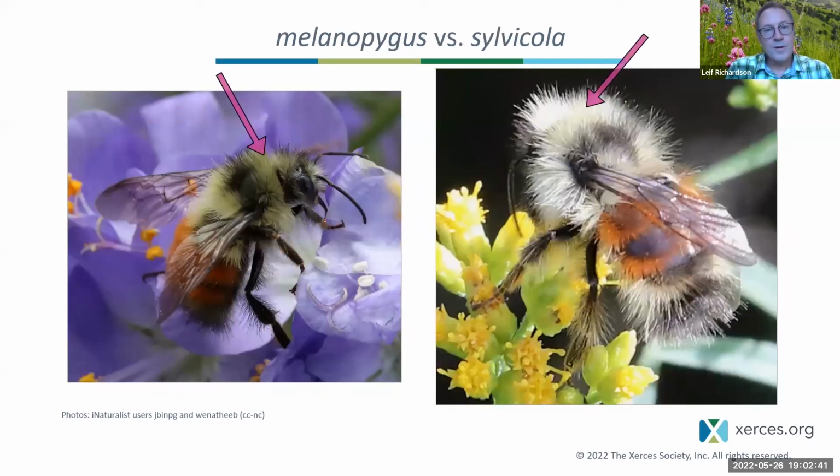All right, so here we'll compare Melanopagus with Silvicola, and on the left, I'm showing you Melanopagus, and this is one of the red-banded individuals. This is not like Edwards Eye in California, the form that used to be called Edwards Eye, where the red would be replaced by black. Remember that in the females, we had a good admixture of yellow and black hair in the front band of the thorax, and we see that here in the male as well.